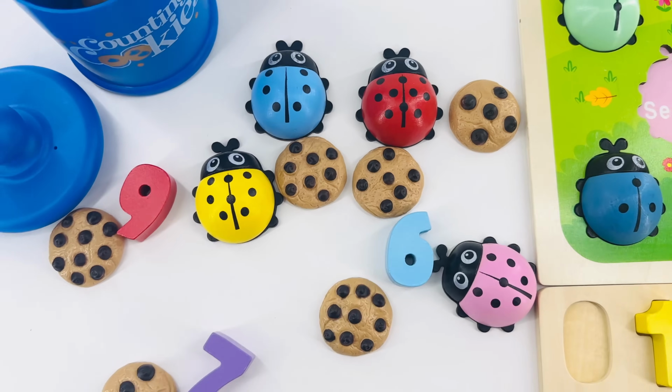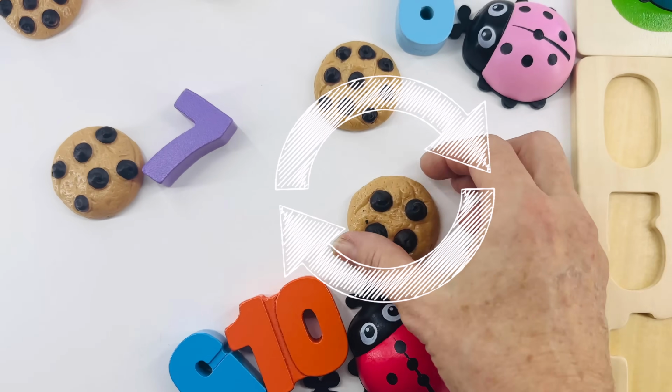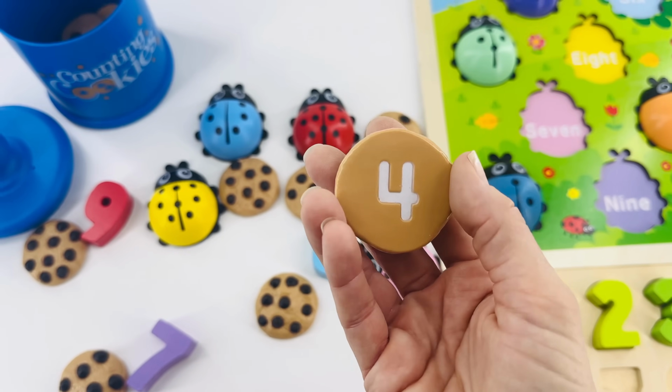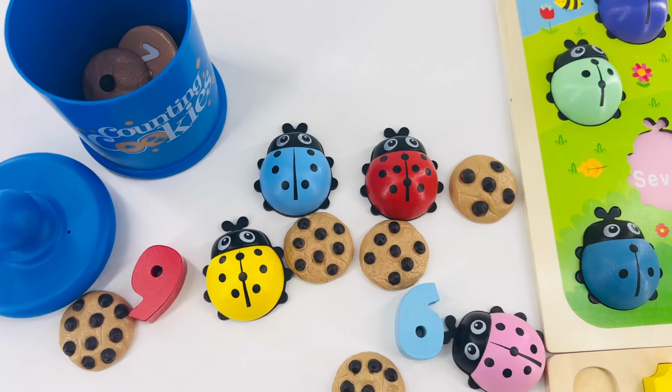Now let's look for the cookie. I think I see it. Yep, let's count the chocolate chips just to make sure we're right. One, two, three, four. Four chocolate chips. That's it. You're doing great so far. Let's look for the next number.